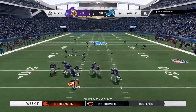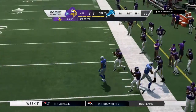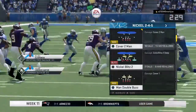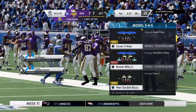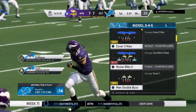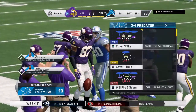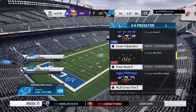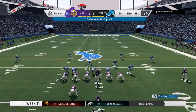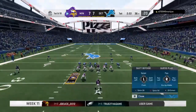Operating from the gun. Byrd. Going to throw right side here. Complete. And he takes us beyond the 35 before going out of bounds. 13 yards as the Vikings pick up the first down. So from the 36 now, 1st and 10. Check.